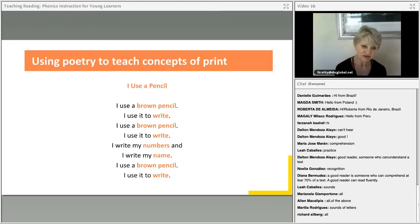So the teacher will present a chart with a poem or a chant, and she'll start with the title and say, "This is the title. I use a pencil." As she reads the title, she points to each word. "I use a pencil." The first time I tried doing this, reading, pointing to each word, was a little bit tricky for me. One is not used to reading while pointing to each word, so it takes a little bit of practice. But it's a good practice because we're teaching one-to-one correspondence, and we're teaching directionality. You start to the left and you flow to the right, then it's a left-hand sweep.